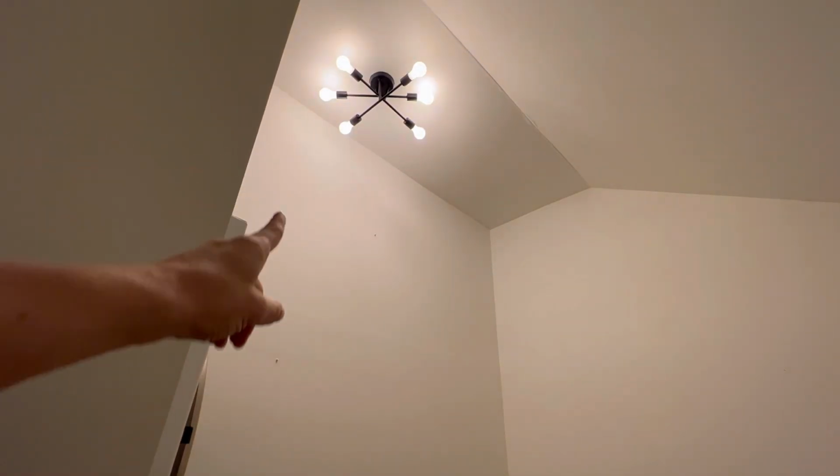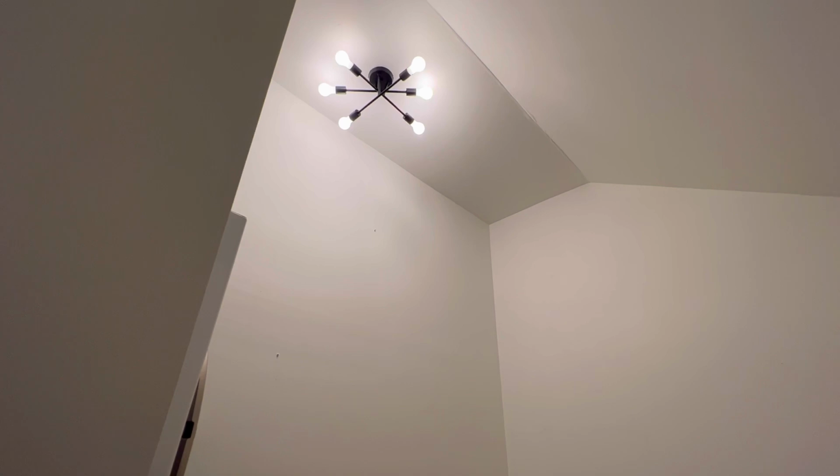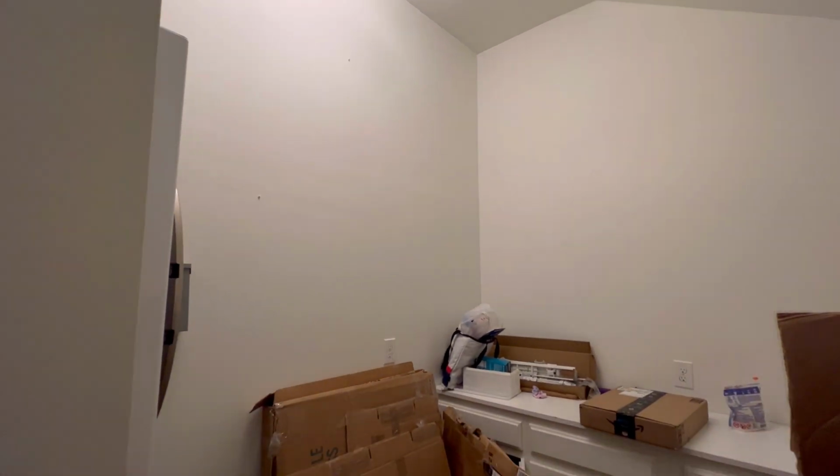We did get a new light put in. Oh my gosh, this new light gives this space so much more light. I think I found this one at Home Depot or Lowe's. Super cute, wasn't expensive. Okay, still a hot mess in here.